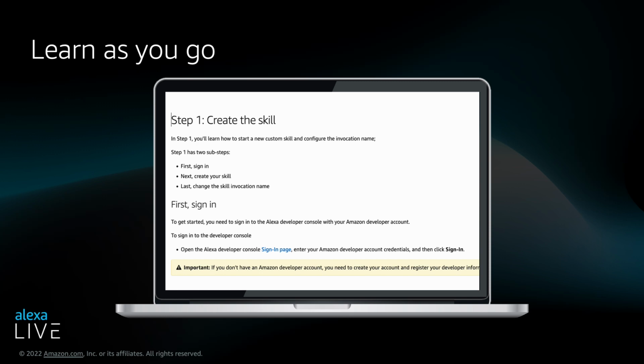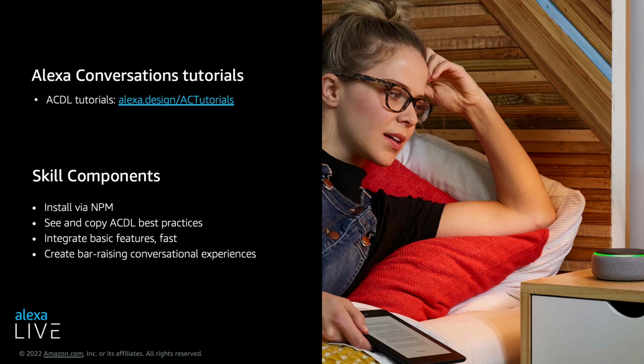One tutorial is an introduction to ACDL. A second tutorial is a more advanced tutorial focused on extending the basic skill with feedback elicitation component. The final tutorial is a refresh of Pet Match to account for the UI changes since we launched public beta. Taken together, you now have a strong set of tools to learn ACDL and pull code snippets for getting started.